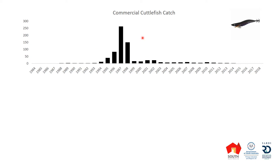Now, the reason why it increased so quickly is because the fishers found the aggregation in around Point Lowly and were able to catch quite a lot of cuttlefish in a relatively short time because these species had aggregated. They were using cuttlefish at that stage as bait for snapper. So commercial fishers would come in, catch a heap of cuttlefish and then use them for bait to then go and target snapper later on. Now clearly this was a bit of a concern because of fishing on a spawning aggregation.